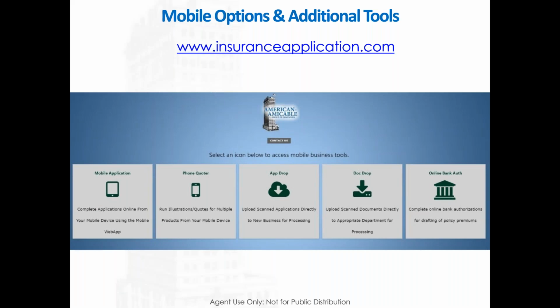Now, our e-app is very simple and easy to use. Okay, I'm going to walk you through where to get to it, how to do quotes for it, and then the actual process that you'll utilize with the e-application itself. Okay, so website, first place to go to, www.insuranceapplication.com. What a name, huh? It does exactly what it says it's going to do.